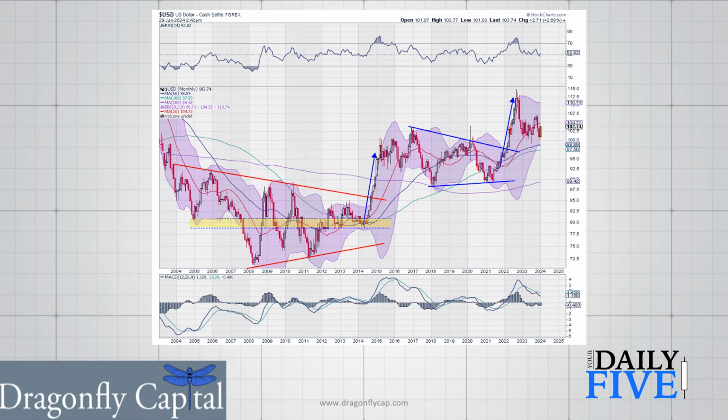If we look at the big macro picture of this, though, we had a move out of a symmetrical triangle in 2014 up to a new zone, some consolidation in a new triangle, and a similar move out of it that is what led us to the peak that we saw in 2022. The pullback here now seems to be consolidative at the moment, as opposed to directional at all.